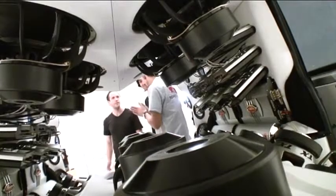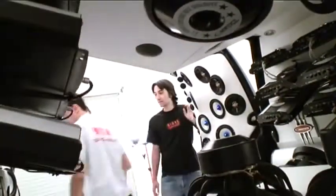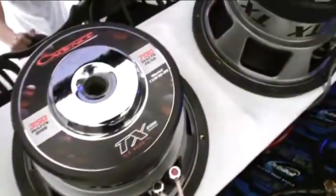Well, how about I show the viewers a few of the finer details of the van. This van is awesome.